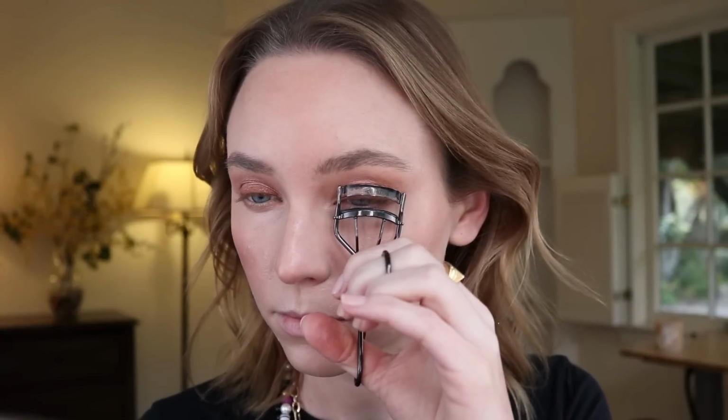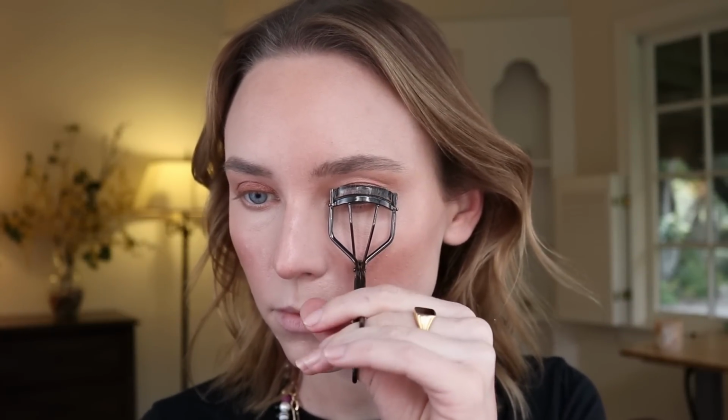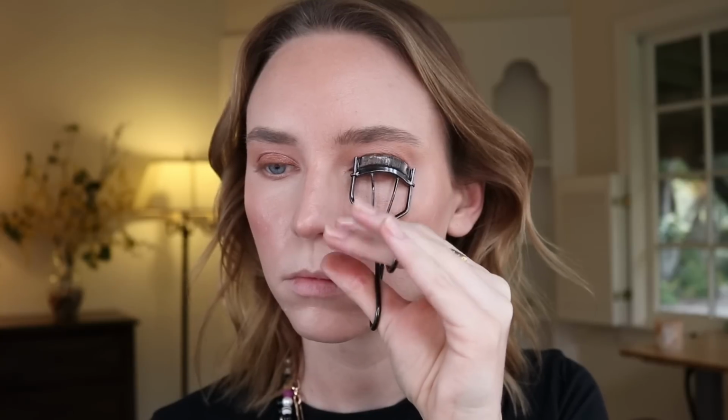And the last product I have is my favorite eyelash curler. This is the Shiseido eyelash curler. You can get it on Sephora for $24 and I've been using this for a really long time. And you can also buy the little replacement pads because you do want to make sure you're replacing those. Otherwise, it won't be as effective at curling your lashes. But it's great and I feel like you only need to buy this once and then you're good to go and you don't need to buy it again. So I would definitely recommend splurging on an eyelash curler.